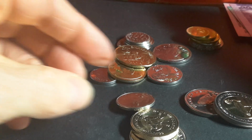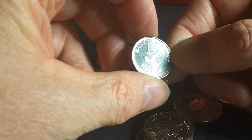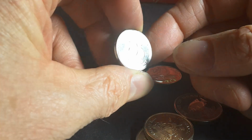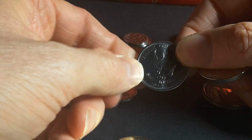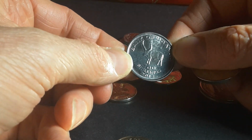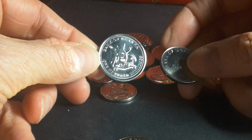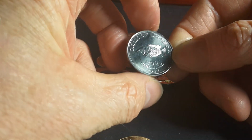And then I have the full set of Uganda coins. So I have the 50 shilling, 2007. Don't like how that reflects. Okay, I got the 100. Okay, 100 shilling, 200 shilling, and these are all different metals.